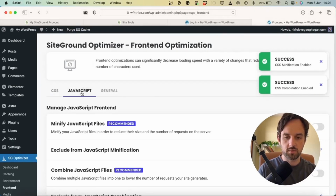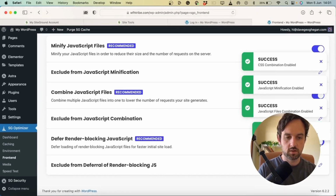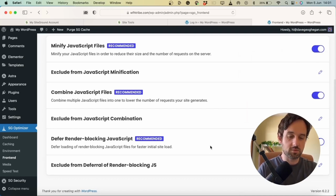Then go over to JavaScript and select this, this, and this. Now, if you already have your website built and you turn these on, go back and make sure that this doesn't stop anything functioning on the website. But if you haven't started building yet, it's absolutely fine to do this.